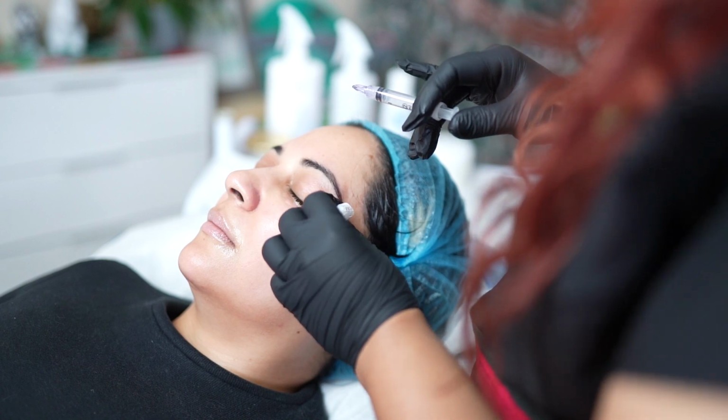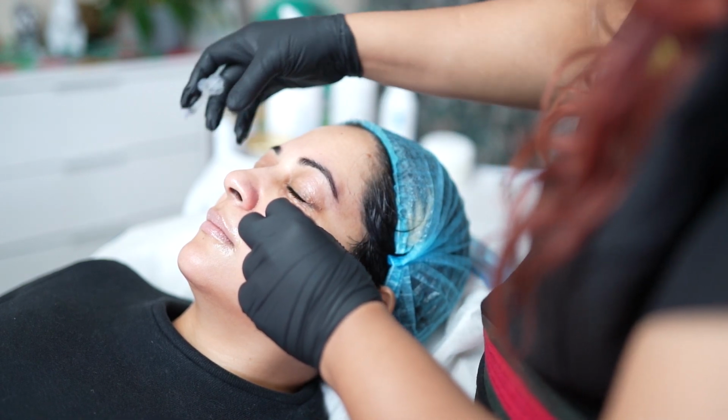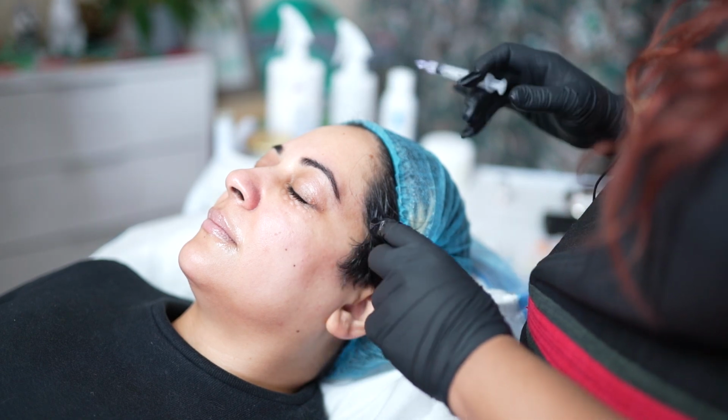And there's something called malar edema. So the people that get puffy here, it leads to that long-term puffiness in the cheek.